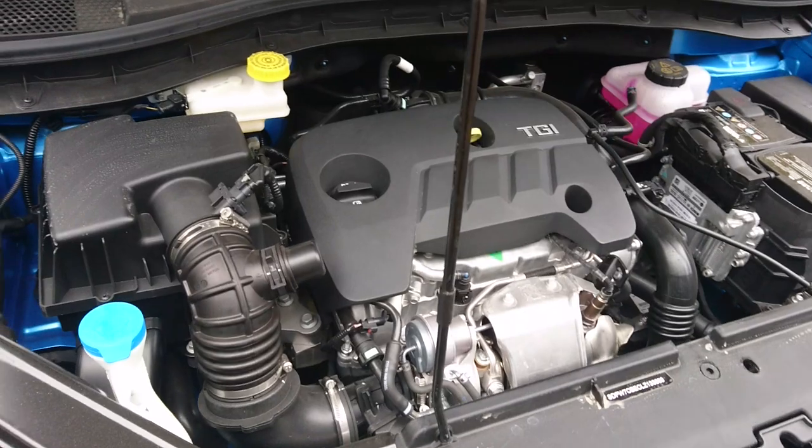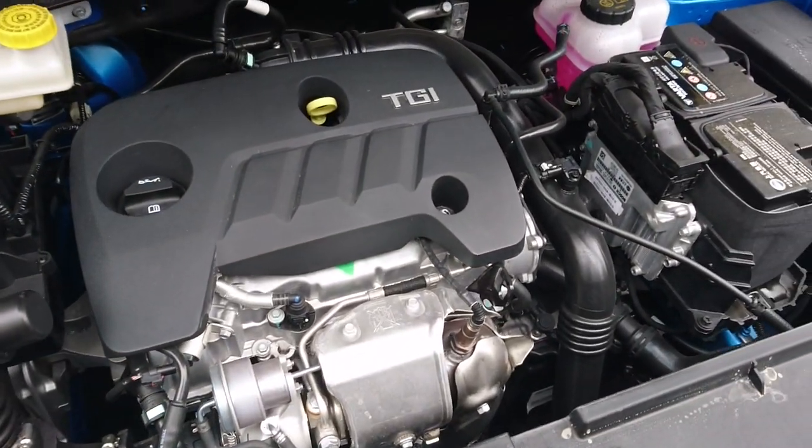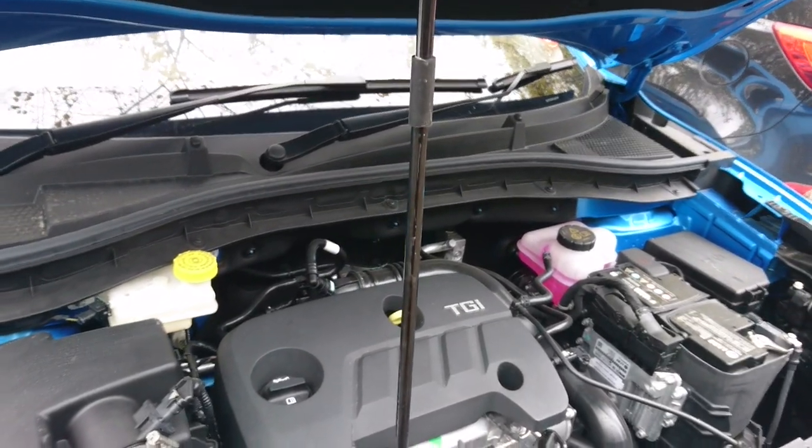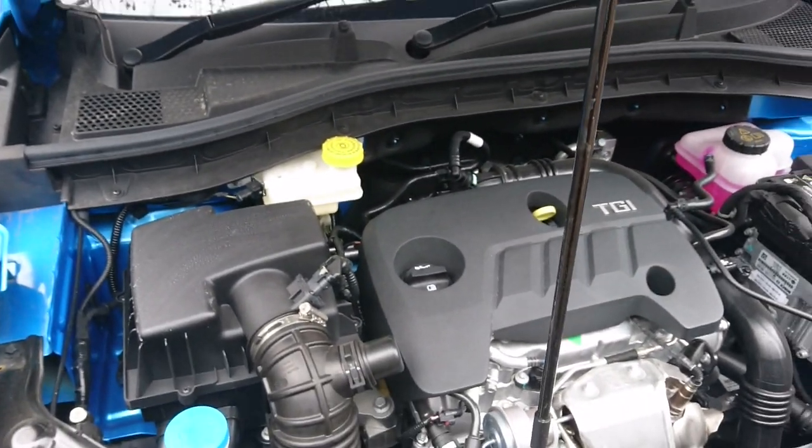much the same. The access in here is actually pretty good for a modern car. There's not too much in here. And of course, standard 7-year, 80,000 mile warranty on all new MGs. So I don't think we're going to be lifting the bonnet too much in this anyway. We'll just put that down.